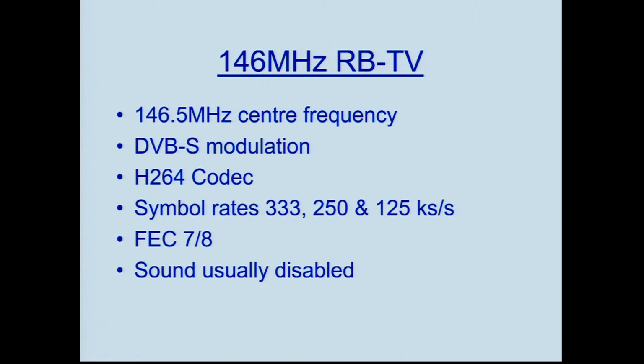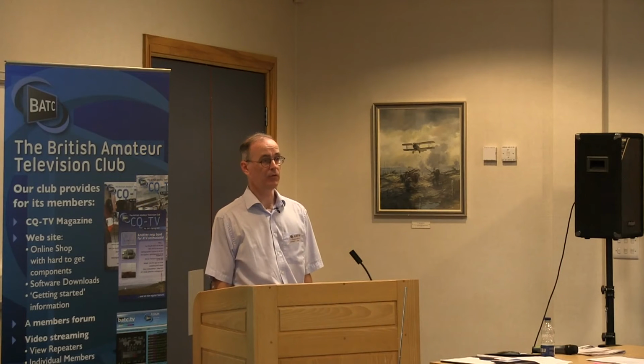146 activity has settled around these parameters. The frequency 146.5 megahertz using DVB-S modulation, H.264 codec. Symbol rates, the maximum symbol rate 333 kilosymbols per second, but we can reduce that down to 125 with the present equipment. And we have found, in fact, that where a QSO has been struggling on 333, switching to one of the lower symbol rates makes quite a difference. And certainly out portable, it's made the difference between achieving a contact and not doing so.